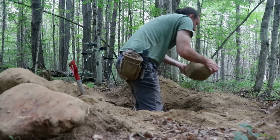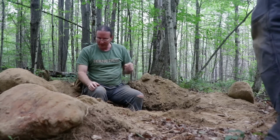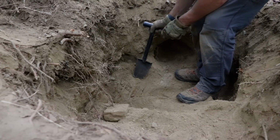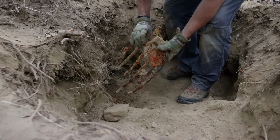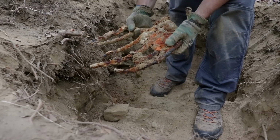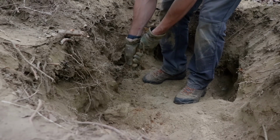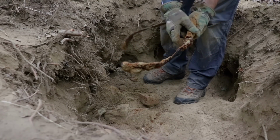Nice. I'm here, but it's a shorter distance for me. But nothing else. No coins? Nothing? Hey, I told you there was going to be a pitchfork in here. How bizarre, how bizarre. Barrel stave or strap? Yeah, maybe.